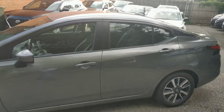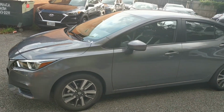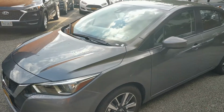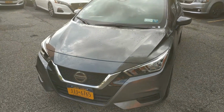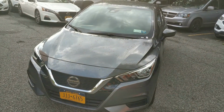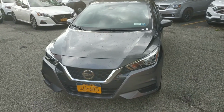Right, so with that being said, I feel like Nissan, they did a great job with the new Versa. It looks much better than it did before. And if you're in the market for it, I say definitely consider this one over the other options that may be available from other manufacturers.